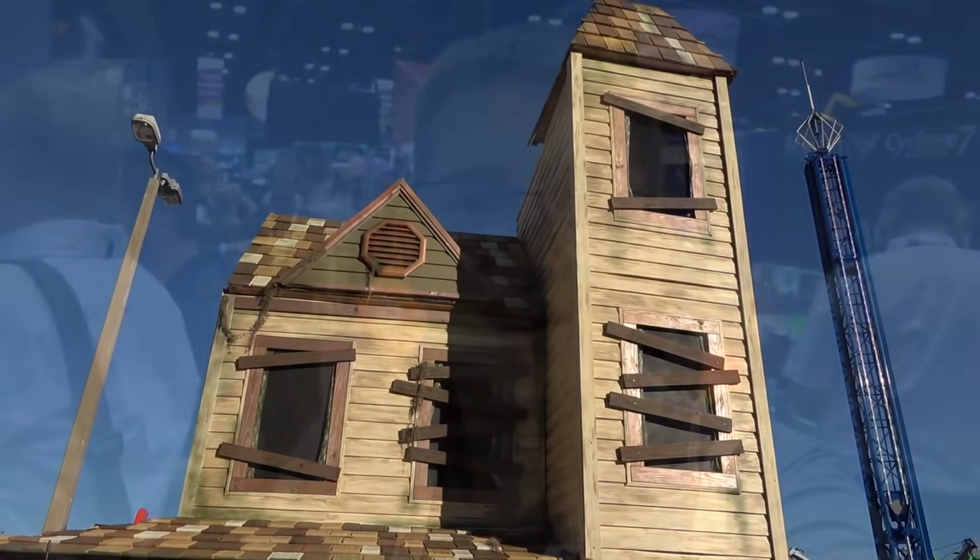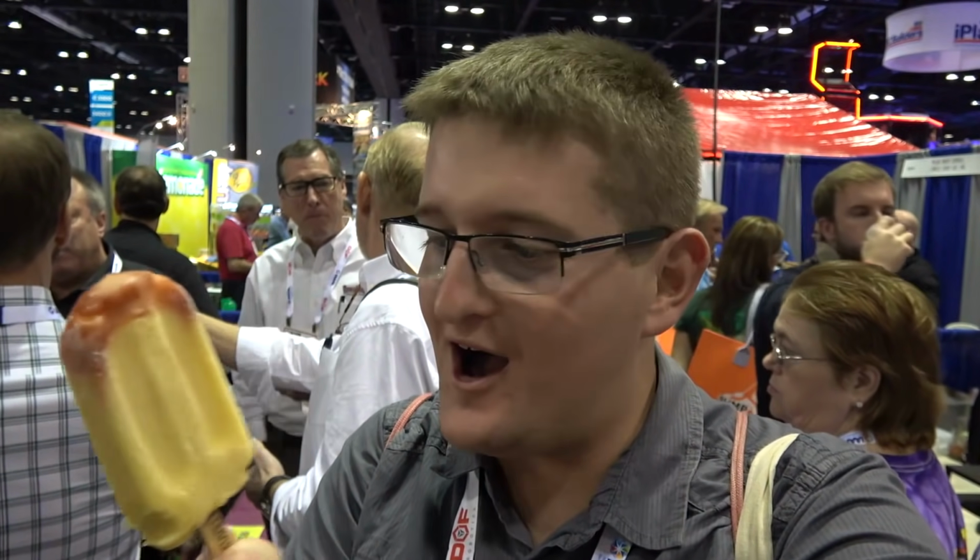Brilliant. So we've made our way back inside now to one of the busiest sections here at the IAAPA Expo. It's the food, where you can try all sorts of food samples. We've got this ice cream here from Margaritaville, so let's try what it's like.